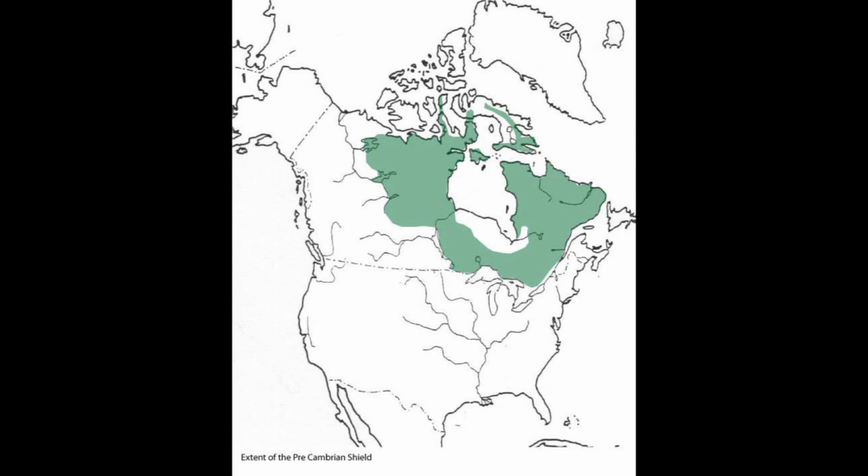So everything that you see in green is what's called the Precambrian shield. It's the oldest rock in the world. It's considered a stone necklace around Hudson's Bay, which is the bay right in the middle. And this Precambrian shield was buried under tons and tons of ice after the last ice age. So you imagine the ice melting and then literally receding and scraping everything in its path.